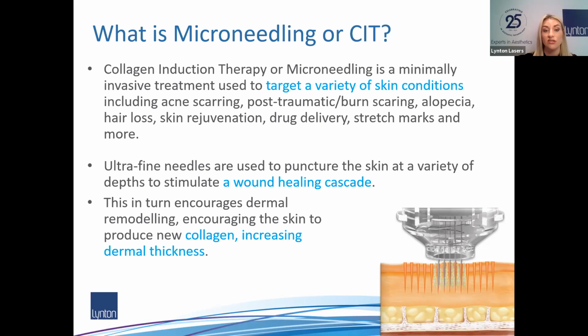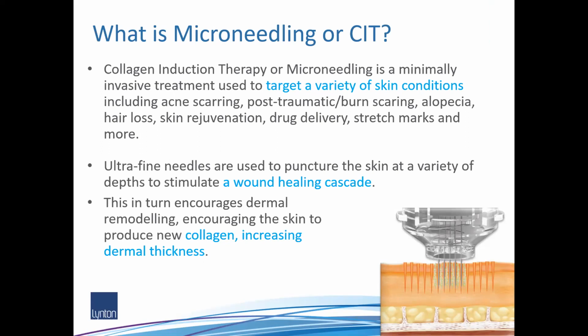It's essentially just inserting very fine, small needles into the skin to create a puncture. And you can do that at a variety of depths. You've got options in the EPN pen, for example, from 0.2 millimeters up to 2 millimeters. So there are a variety of different depths you could work at to stimulate the wound healing cascade. And of course, that in turn encourages dermal remodeling, as we know it: the production of collagen and elastin and increasing dermal thickness. What about pigmentation? Yes, of course, pigmentation as well.